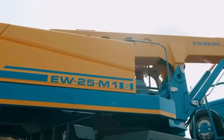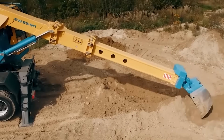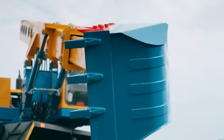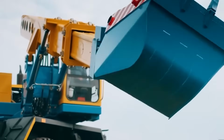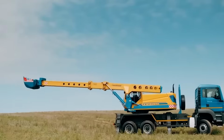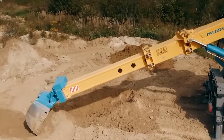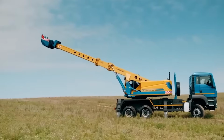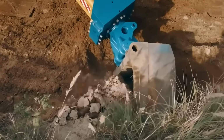Operators report completing projects in half the standard time, with one contractor noting, "We're bidding jobs differently now because this changes everything." What's even more surprising, despite its raw power, fuel consumption numbers are making accountants double-check their spreadsheets. This isn't just another excavator, it's the new standard for road construction efficiency.